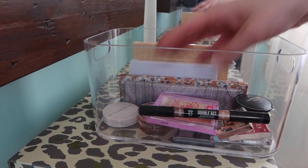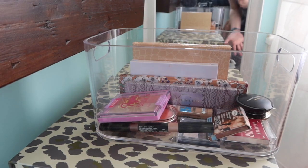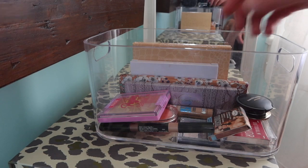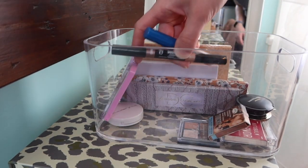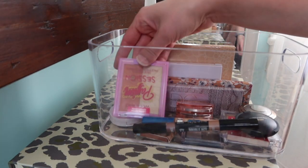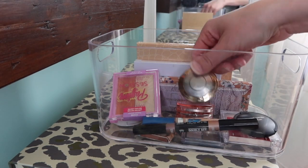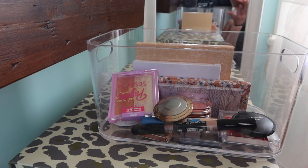Alright, we ended up getting rid of a total of 16 products just by being honest with myself on what I will use versus won't use. Everything with the exception of the Maybelline The Wonder and this pencil is good enough to be passed along to someone. Those things are just kind of older and maybe not hygienic to pass along. Just finding a few products that are just living rent-free in your collection, just get rid of them. That feels so good.